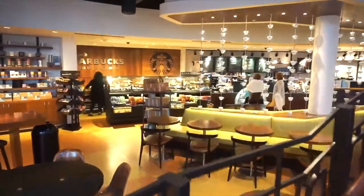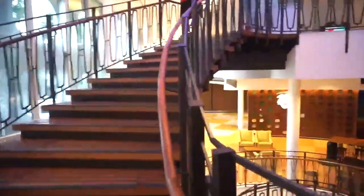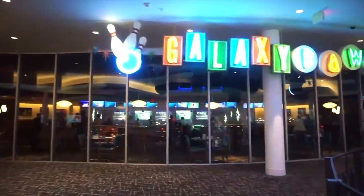Okay, so this is the Starbucks that's still downstairs. And here's a cute little lagoon. And when you go up the stairs, you get to the second floor. It's really pretty. I think that the cafeteria is down there. I mean, yeah, down there somewhere. So once you reach the top, you have the Galaxy Bowl.